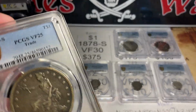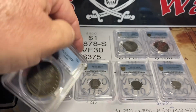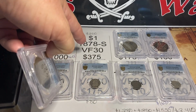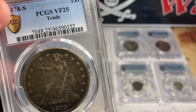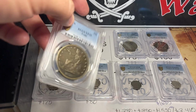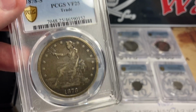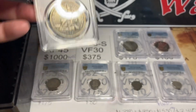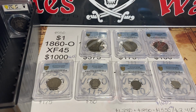And it's worth $375. And here's what's interesting. That $375 was for a VF30. Since I filmed this, the VF25 is now worth $375 and the VF30 is worth more. So this has gone up in value. It's a desirable coin. Very cool. Very happy to have that in the stack.